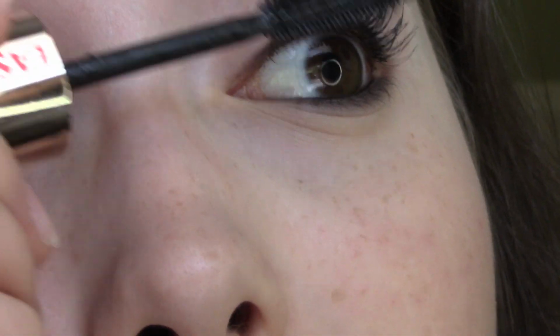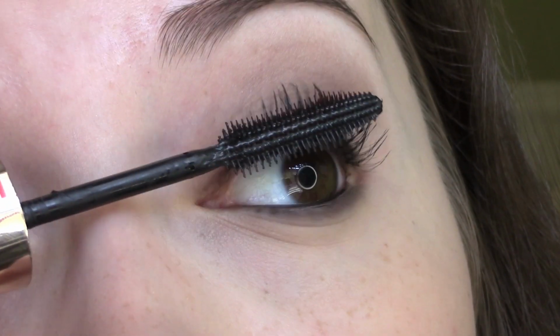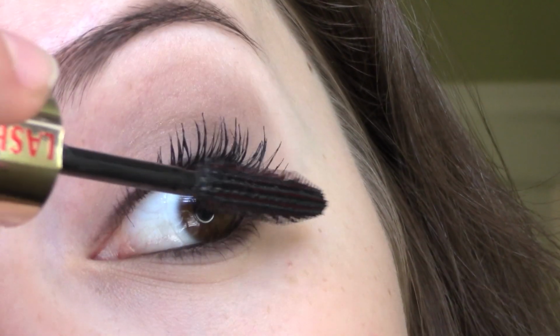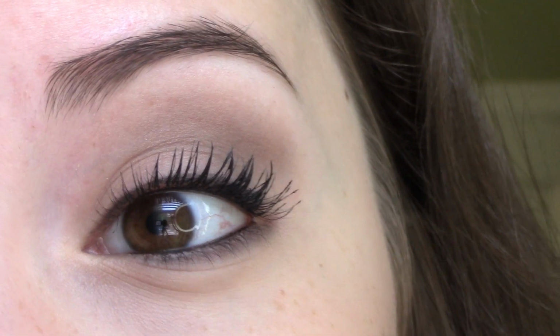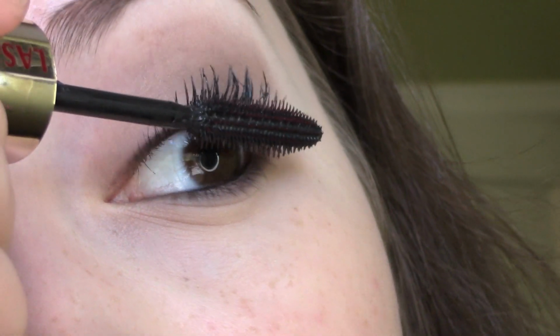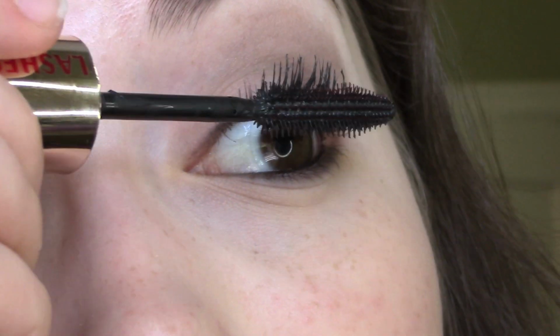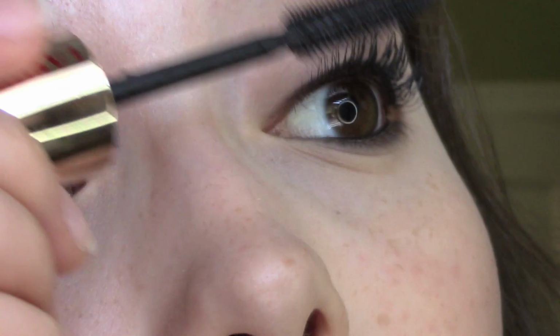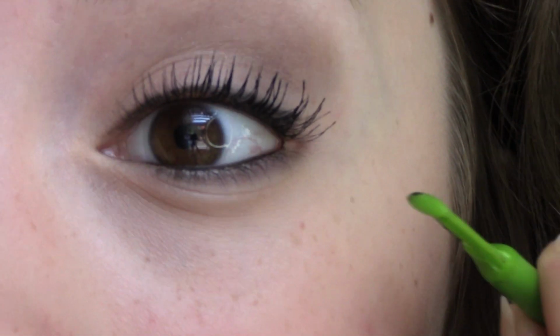I don't know, this mascara just doesn't seem to be wanting to be my best friend right now. I don't know if you can see that, but it just seems to be clumping up so much more than I'm used to in a mascara. Okay, I'm having to take a little lash comb and kind of go through that little space right there, because that is just too much for me.